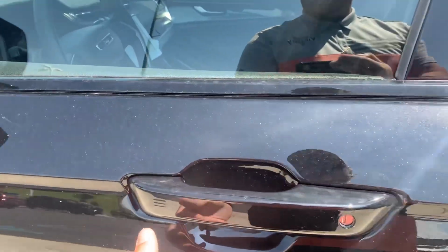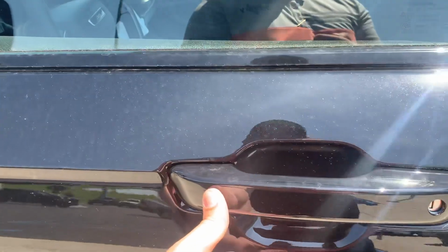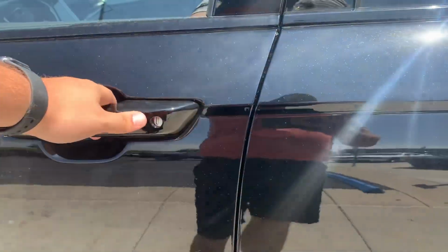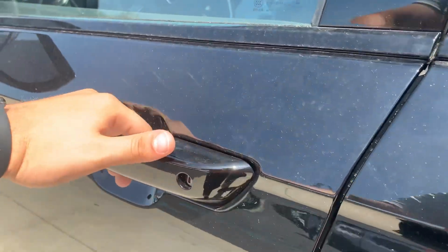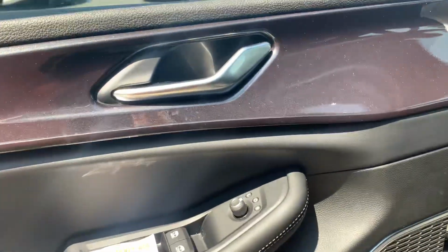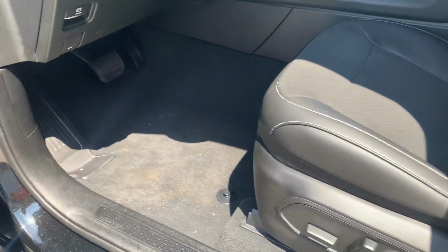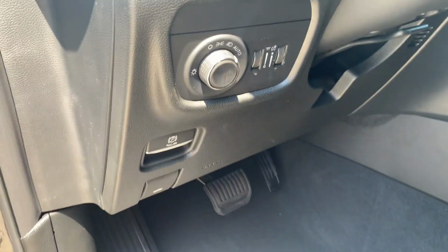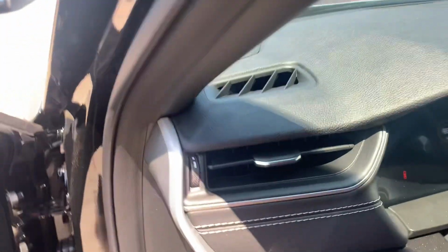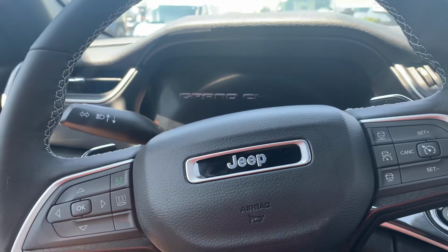Does have proximity key as well, which is nice. No more buttons anymore. Nice little finger sense. And then, of course, maybe if I'm smart enough, I can get in here. There we go. But of course, power windows, can't forget about that. Power driver's seat, another great snazzy feature. Coming on in here, e-brake, light switches. Let's climb on in. Of course, guys, brand new in the wrapper, 15 miles on this one.